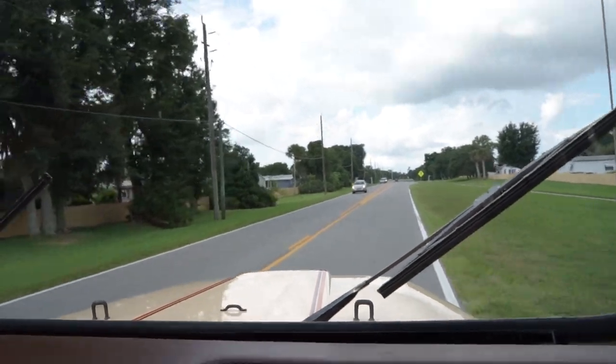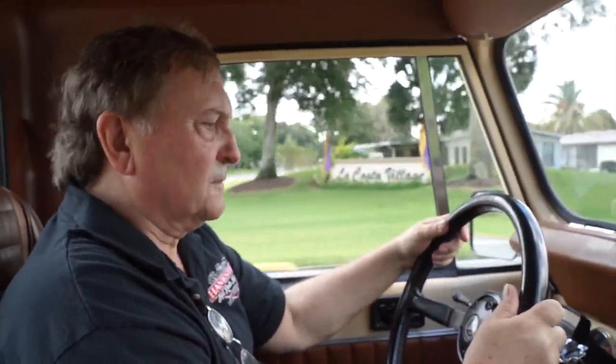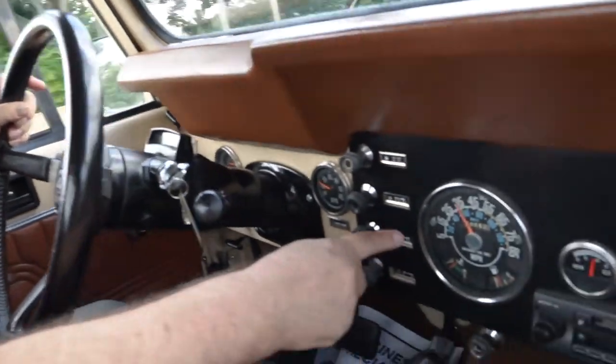Tell you what, this thing has a surprising amount of power to it with a 4.2 liter six cylinder in it. I mean, it's not lacking at all. You're not going to win any races against Hellcats and Demons, but it's more than adequate to pull anything you want to pull. You know, water bugs, probably a small boat within reason. You're not going to pull any offshore boats or anything with it.